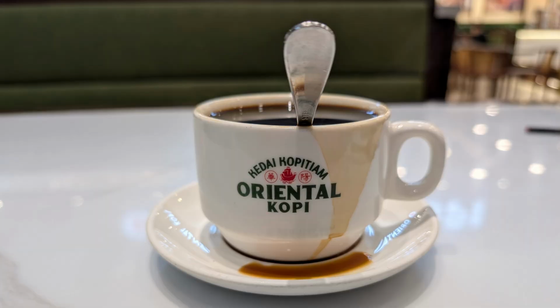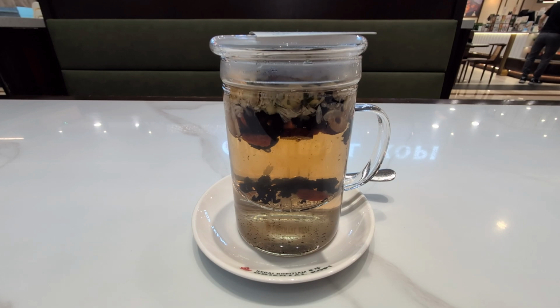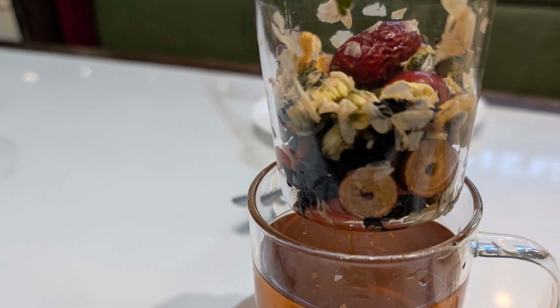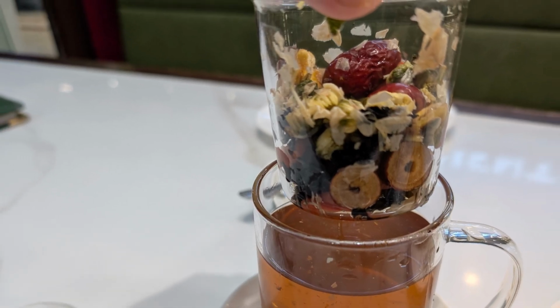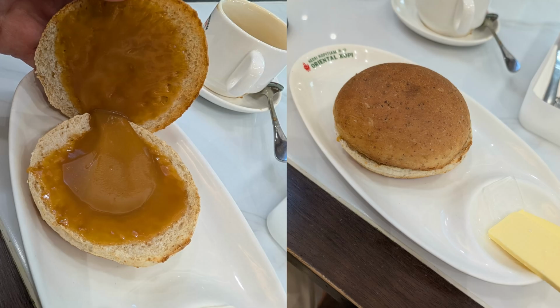All right, so I just got out of breakfast. Actually amazing. I would highly recommend trying out Oriental Kopi. The coffee itself, very unique flavor to it, delicious. And I also went with an 8 treasure tea, which you steep right at the table. That was phenomenal. And of course, I'm kind of a sucker for that kaya toast and butter, so I went with that. And then I also had a polo bun with butter, and the butter is just super amazing too.